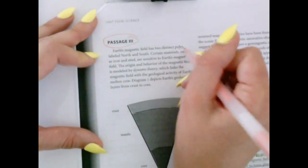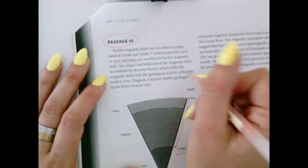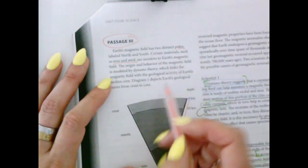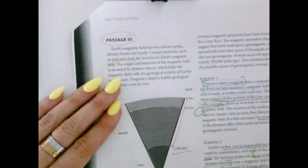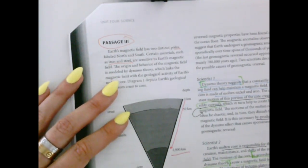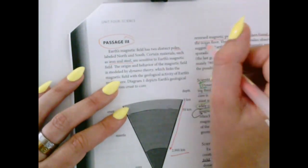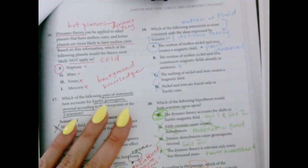So, Earth's magnetic field has two distinct poles, north and south. Certain materials, such as iron and steel, are sensitive to Earth's magnetic field. The origin and behavior of the field is modeled by the dynamo theory, which links the magnetic field with the geological activity of the core. Diagram, blah, blah, blah. Evidence has been found of complete reversals of the polarity. Concentrated deposits of rock with reverse magnetics have been found in the ocean floor. Geomagnetic reversal sporadically over thousands of years. Okay, so I don't really know if I have the answer yet, so now I'm going to go back to the answer choices.